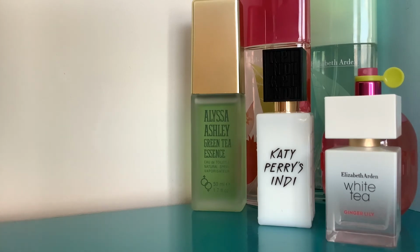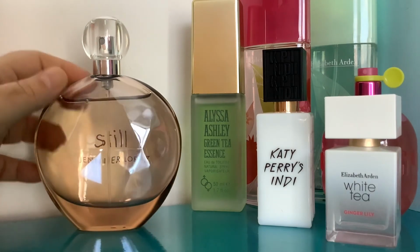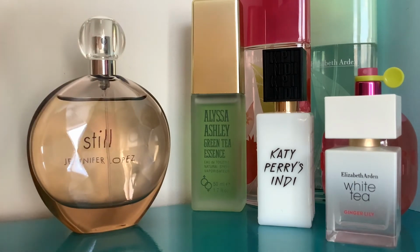It definitely, obviously, when it first starts, it's a bit more fruity, but the underlying vibe of jasmine tea is there the whole time. It is a very, very beautiful scent. Very beautiful indeed. And I honestly kind of want to wear this one all the time at the moment, especially because the weather's getting hot.